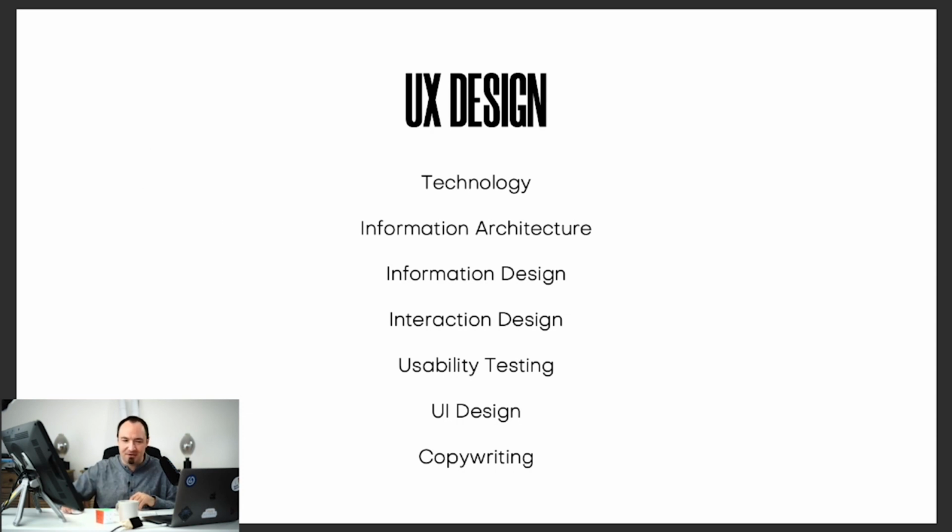I'll just check. Let me just change the screen to our default scene, and let me just see if everything is up and running. Just bear with me, guys.